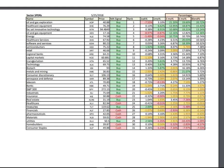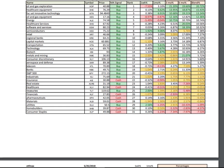Interesting developments, transportation, tech, and biotech here, with outperformance on 1 month, still positive on the 1 week, and room to grow based on above average on those percentages. This may be the next generation of leaders moving towards the top. Home builders and staples still getting smashed.